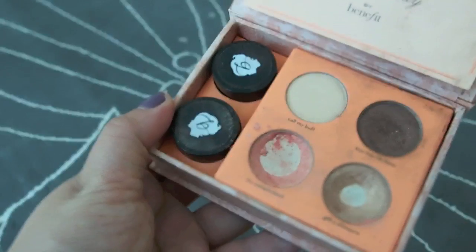But I feel like, okay, Naked palette has a lot of eyeshadows which are great, but sometimes you kind of just need 4 or 2 or 3, you know what I mean? You don't really need more, especially when you travel as well. Exactly, yeah. So this one is like a little book, which is cute, and you just open it. And in it contains 4 eyeshadows.